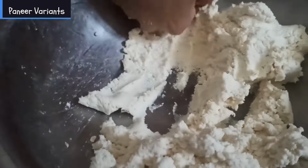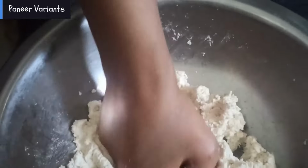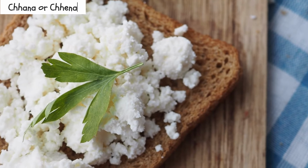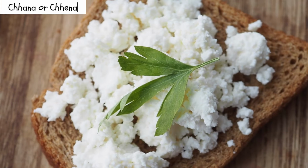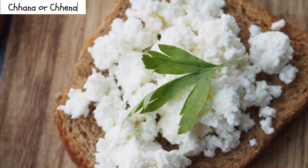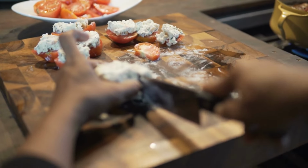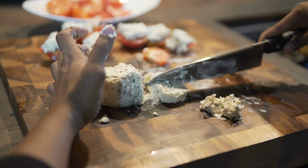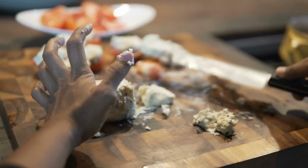Over time, to cater to evolving tastes and dietary preferences, new variants of paneer have been developed. Chana, an acid-coagulated cheese from the Indian subcontinent, stands as a unique variant. It follows a production process similar to paneer, but chana distinguishes itself with a special step of kneading while it's still warm. This step imparts a smooth texture, comparable to whipped cream, which sharply contrasts with the firmness typical of paneer.